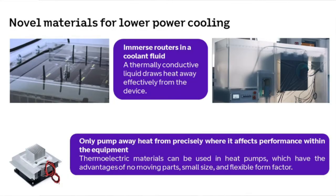Other ways are looking at how we can have materials which make cooling more effective and efficient. One option which might be a bit counterintuitive, and you can see in the picture here, is to submerge the electronics in a liquid. Clearly not a liquid that's conductive or capacitive, but one that's certainly a good thermal conductor, so that we can draw heat away. That 7750 that I showed you earlier, you can see here, submerged in a mineral oil in an attempt to keep it cool.